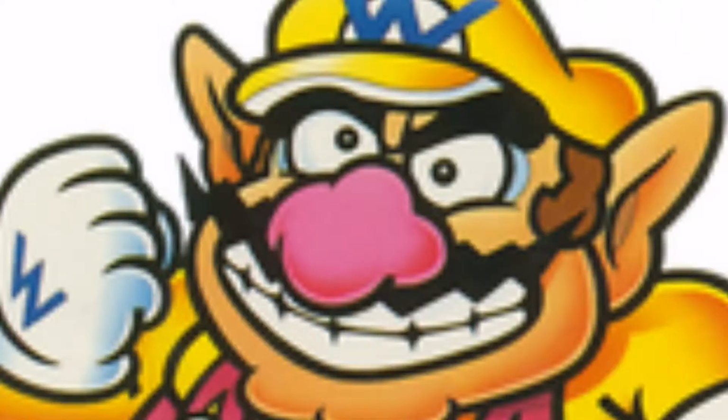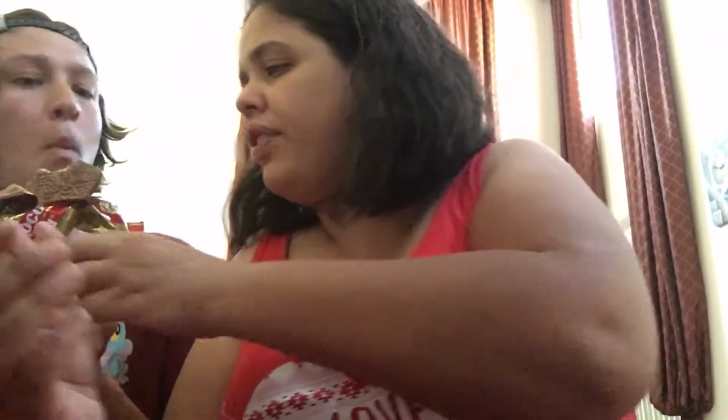So anyway, we're gonna try the really melted chocolate bar, because it's melted. Just take a bite. It's like a Kit Kat. It's soft. Oh my god. Amazing. Oh, that's really good. Greece is starting off really good.